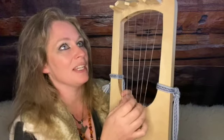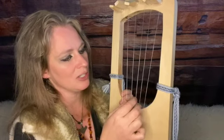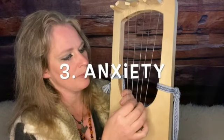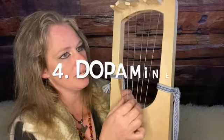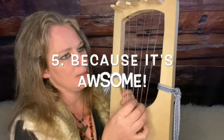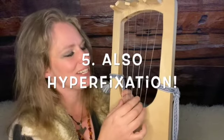So again, let's see if I can remember these. 1, focus and concentration. 2, motor development. 3, I might be doing these all in the wrong order, but anxiety. 4, dopamine. And 5, because it's just awesome, hyperfixation. That was the last one.